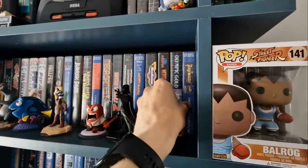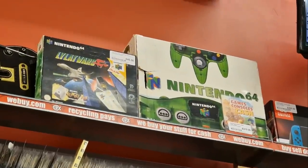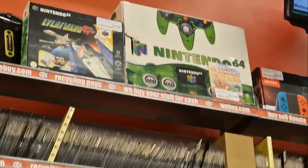However, we're not done, because I saw something in CEX that really has my mind working overtime. So as I say, I'm waiting for my games, and I have a little look behind the till. It's where they keep the consoles, the special editions, the steelbooks, and what have you. I see an N64, and for some reason, it doesn't really register what it is, but of course, it's fantastic. This is Jungle Green, I think.